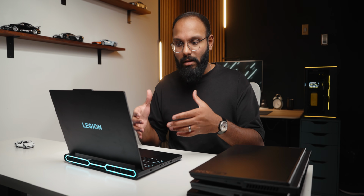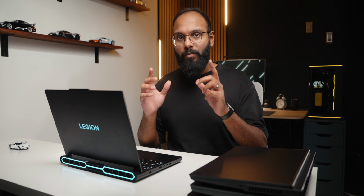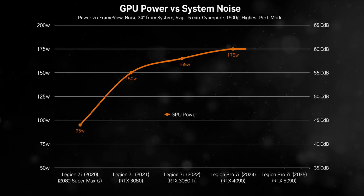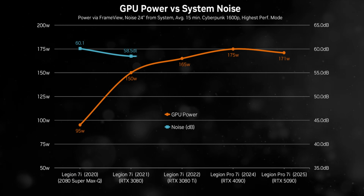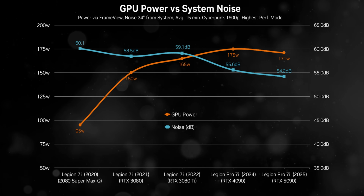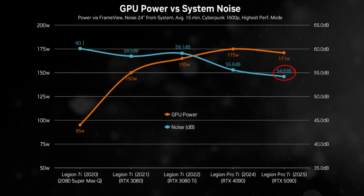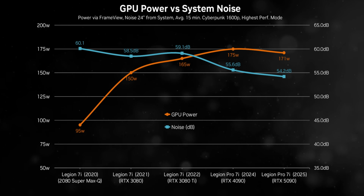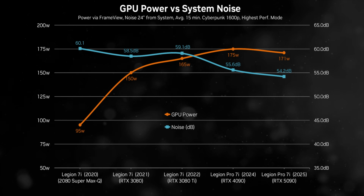Look, gaming performance is one thing, but the last thing anyone wants is to buy a laptop and have its fans become screaming loud when a game starts loading up. And that's arguably where the biggest progress has been made over the last few years. So let's first plot out where we stand from a GPU power standpoint, with it gradually increasing over time. But when you overlay noise on top of this, that's actually decreased by a pretty big amount over the last 2 generations, with the 2025 Legion Pro 7i being the quietest of the bunch. And I say the quietest, but at 54 decibels, this thing is still a lot louder than a fully fledged desktop gaming PC.